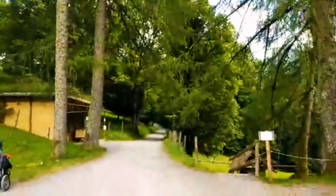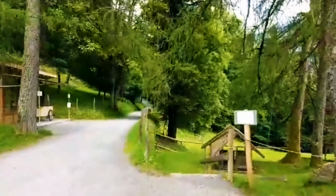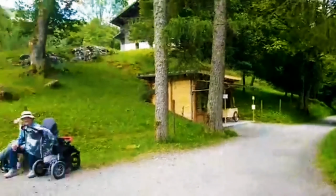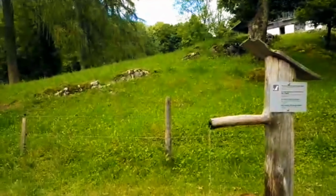So there is also a Berg there for walking, and it's very interesting. All right, so they have here a Brienz. We have here a Brienz. Look at this, a Brienz. That is a Brienz here.